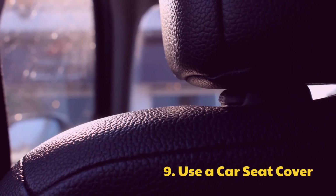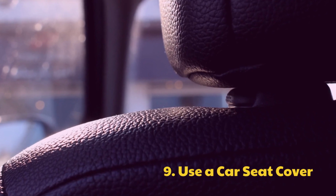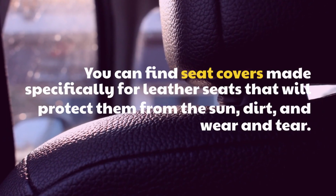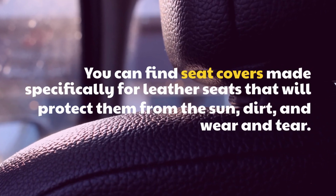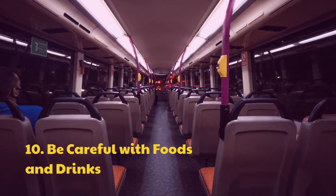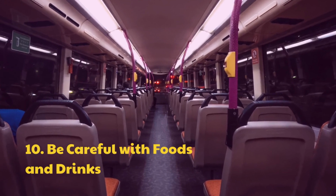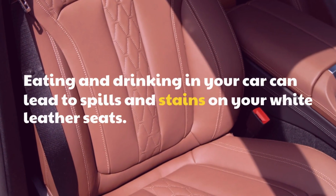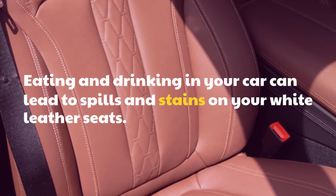9. Use a car seat cover. You can find seat covers made specifically for leather seats that will protect them from the sun, dirt, and wear and tear. 10. Be careful with foods and drinks. Eating and drinking in your car can lead to spills and stains on your white leather seats.